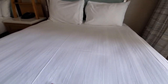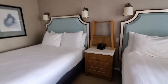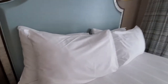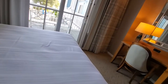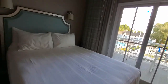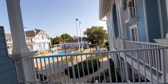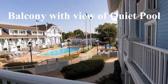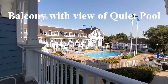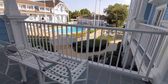These are the beds, nice and soft. It looks nice and soft. I don't know, we'll see. I'll find out tonight. But yeah, it seems pretty soft to me. And then out here we have a spot so you can just sit out here and relax.